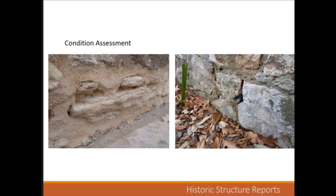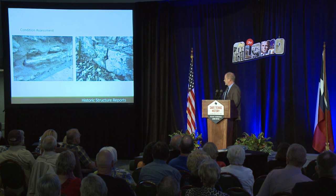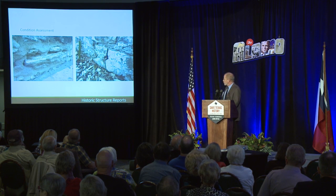Part of the problem is the hardscape around the building. The sidewalks themselves promote splash during heavy rains that sort of increases the amount of water flowing over these stones. So particularly along the bottom of the building, there's quite a lot of erosion happening, especially in locations where there's very hard surfaces. Other locations, there's no mortar at all.